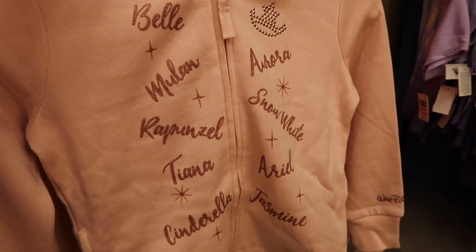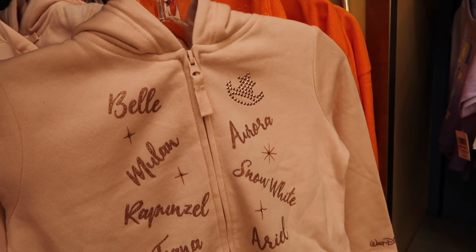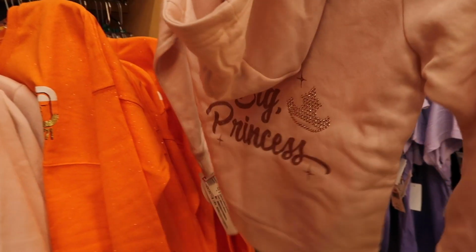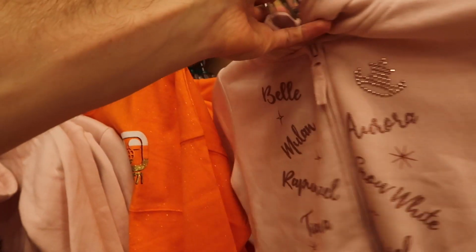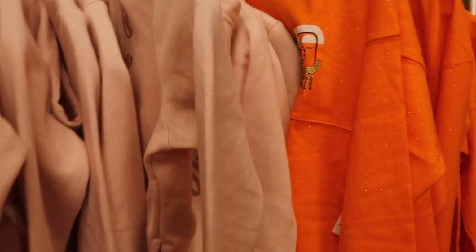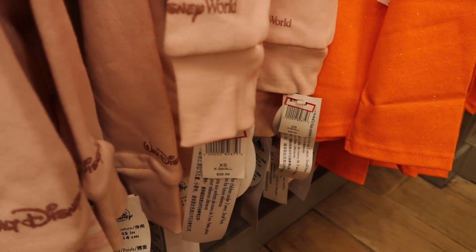I do see a new sweatshirt here that I haven't seen. This is all the princesses on it. You can see on the top right, I guess it'd be top left if you're wearing it, it's got the little bedazzled crown on there, which is kind of cool. And then if we spin this around, it says something on the back. It's got another one of those crowns there. And it says, "Dream big, princess." Oh, that's pretty cool. And then it's got the bedazzled crown too. So let's put this back on here. It's mostly extra smalls. And then we'll have a price for you guys in just a moment here. Let's see. These are $19.99, originally $39.99.